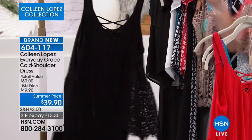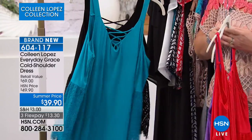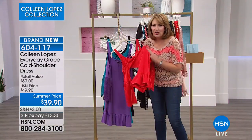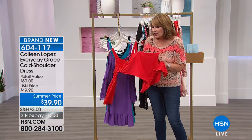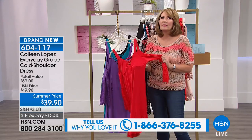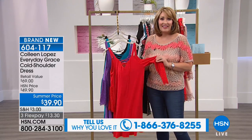This fabric is so soft, it's like baby pajama fabric. It is amazingly soft, cozy, cushy, next to your skin. Nothing itchy, nothing scratchy. It's very cool to the hand. So it's an awesome summer dress. You will want to live in this summer dress.